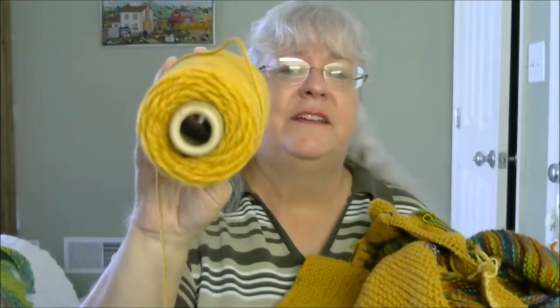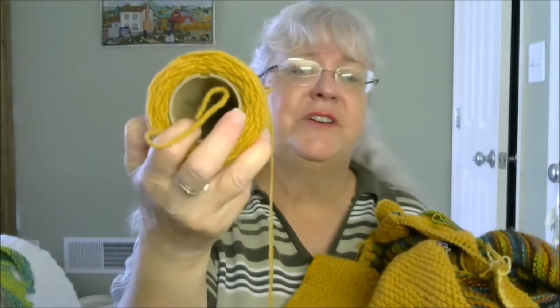So that's what I've been working on and completed this week. And now I'll show you my works in progress. I've gotten a long ways with my sweater. I got the whole back finished. My big cone of yarn that I started with, that's what I got left. There's still a good bit, and I've got a second cone of this yet.